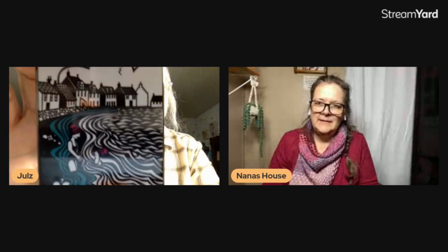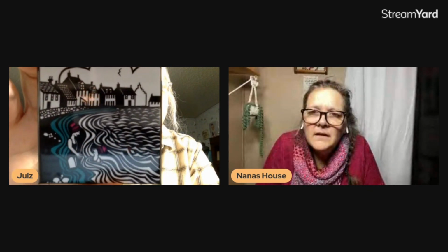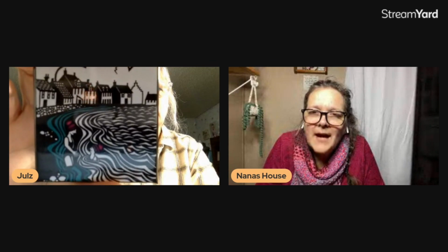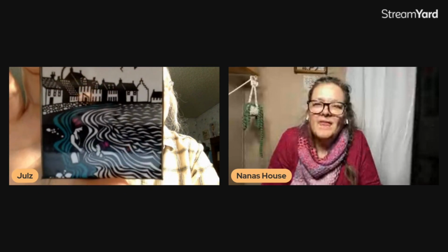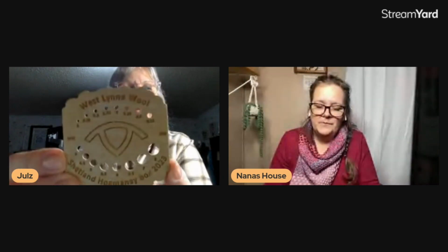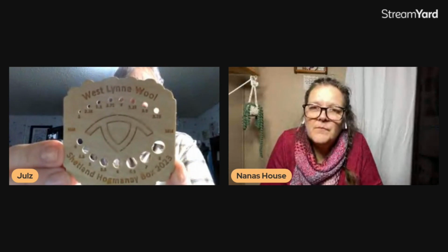We have a magnet. Oh, that's an interesting piece of artwork on the magnet. Probably going to be kind of hard for you to see, but it looks like row houses along the back there, like croft houses kind of, and a couple of women in the water. Nice. That's cool. I think she'll probably tell about that. So I'll keep opening and then I'll go back down through the letter and it will tell us a little. And we have a needle gauge. Nice. Shetland Hogmanay Box 2023, West Lynn Wool. There's a new name. Haven't heard of that one.